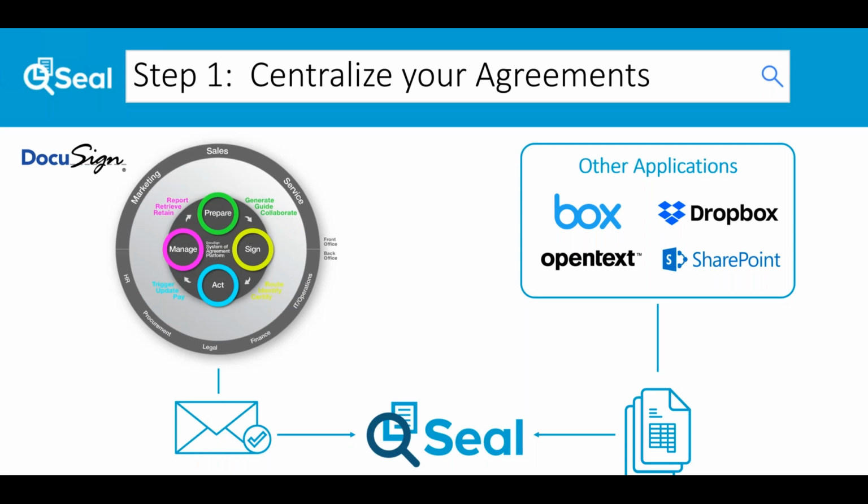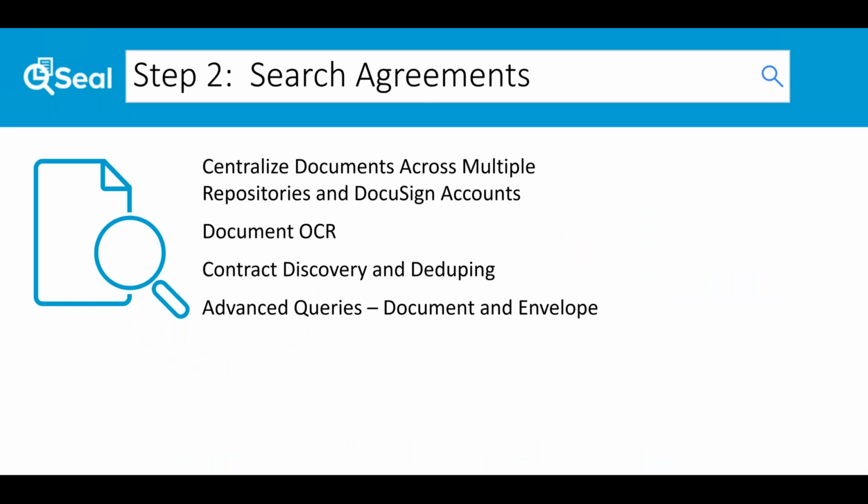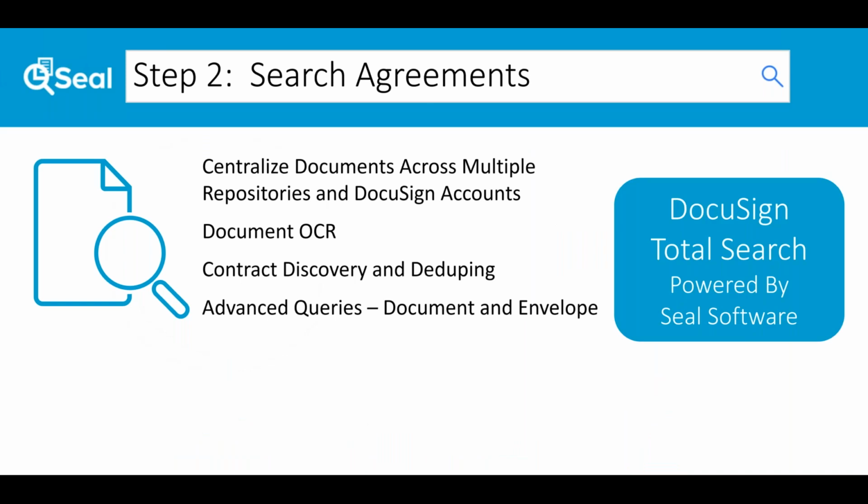So once we centralize all of these different types of agreements and envelopes to one dynamic location, we can begin searching our agreements. And this is what we're really excited to start talking about today, DocuSign's Total Search. And this is the process by which Total Search, powered by Seal, centralizes all envelopes and contracts from disparate repositories to a single dynamic location.